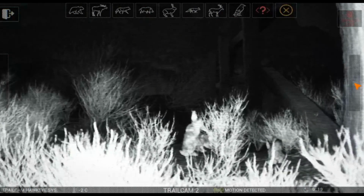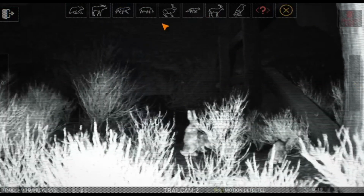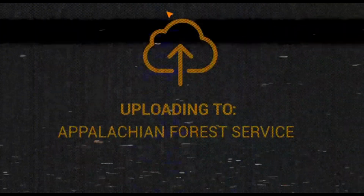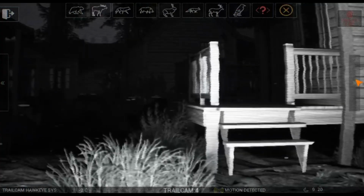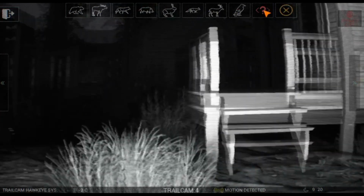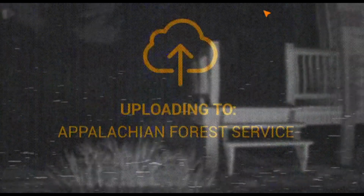Identifying the animals can be extremely easy or very difficult. Some of them are right up in front of the camera, while others are standing off to the side and you can only see a small portion of their body. When you make your animal selection, it uploads the footage to the Appalachian Forest Service, then the animals disappear from existence. You can make up to 6 mistakes before you're fired and the game ends.